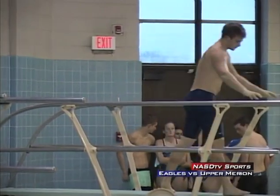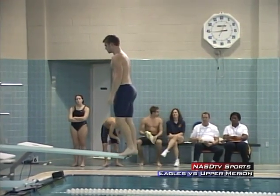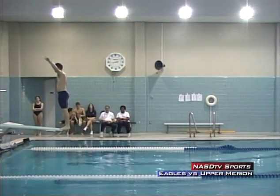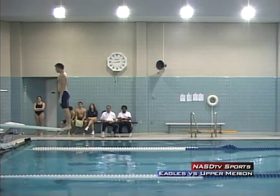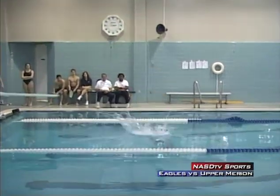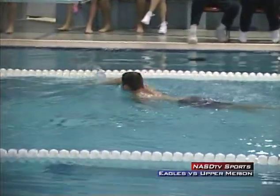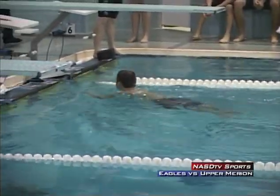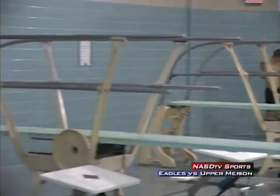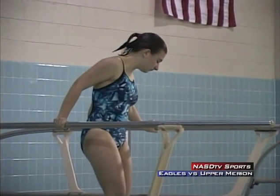Upper Merion is up next, and he's also doing an inward 1.5 in the tuck position. He made it nicely without much of a splash. He never came out. 4.5, 5, and 4 were his scores. The reason they were lower than Luke's dive was because he was out farther away from the board. And as I said, he didn't get all the way out of the dive to make a nice straight entry, though he didn't get much splash because he saved the dive.